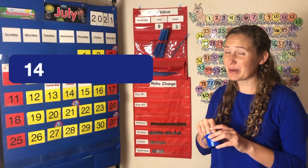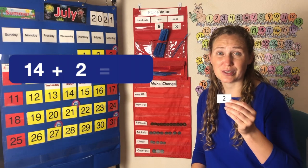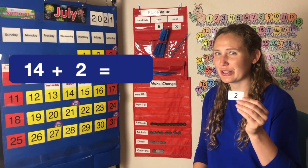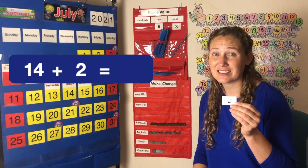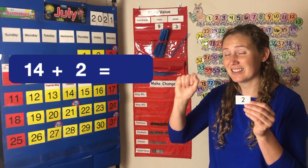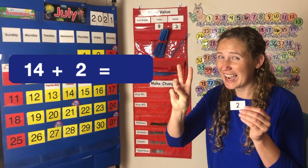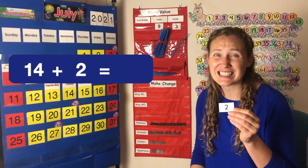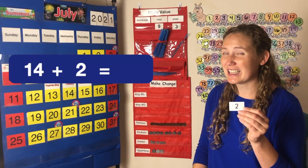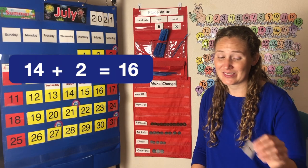Let's draw a number. I drew the number 2. Can we add 2 to 14? Let's count up. 14, 15, 16. We added 2 and we got to 16. 14 plus 2 equals 16.